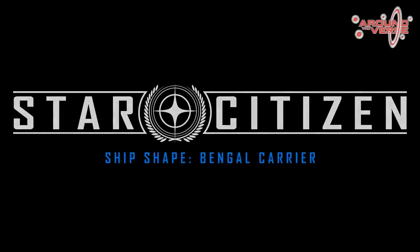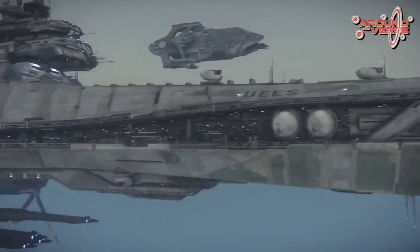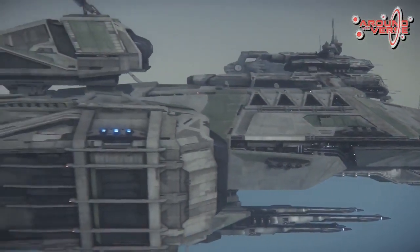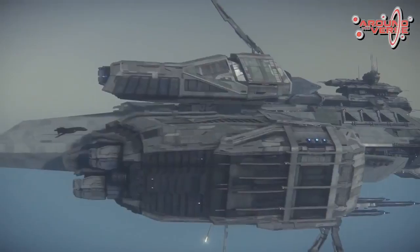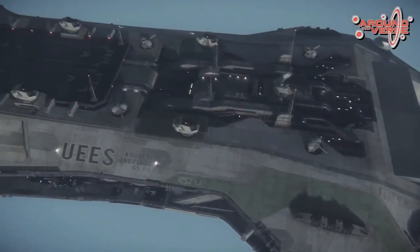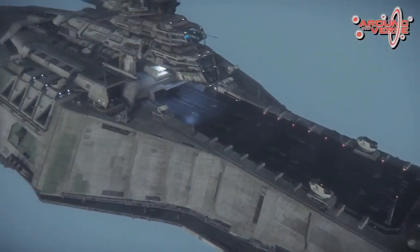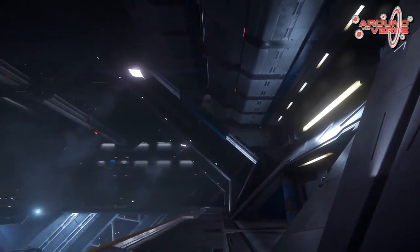Just as a little highlight for you guys, we're going to take a brief look at the Bengal. It's the first ship that Chris revealed for Squadron 42. It's a big beast. We've done extensive work on the hangar and the exterior. To give you an idea of the scale of the Bengal, you can fit an Idris inside of the Bengal's hangar, pretty much. You can't quite fly it in, but it's pretty close. So it's a huge undertaking.